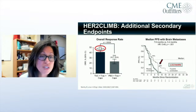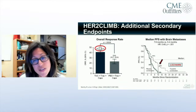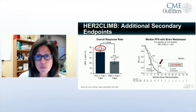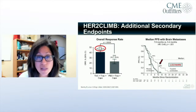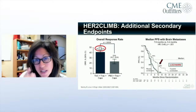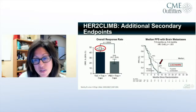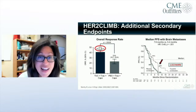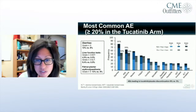These are some other secondary endpoints on the left. You can see that there was a doubling of the response rate, from 20% to 40% for patients on tucatinib therapy. And on the right, again, we're looking just at the group of patients who had brain metastases. Remember, this is about half the patients on the trial. These are the median progression-free survival curves for the brain mets patients. And again, even for this group, you saw a significant improvement in PFS for the patients randomized to tucatinib, again with a 2.2 month improvement in PFS. I think another striking finding in this graph is looking at the 1 year landmark point. You can see that about 25% of patients in the tucatinib arm have not had any progression at the 1 year point, but all the patients in the control arm have had progression of their disease. So again, I think more compelling efficacy data for this tucatinib therapy.